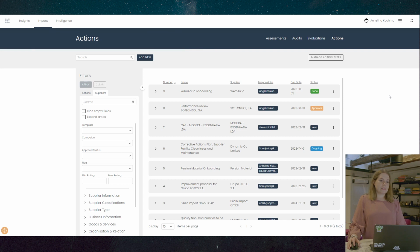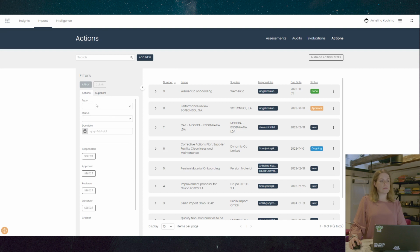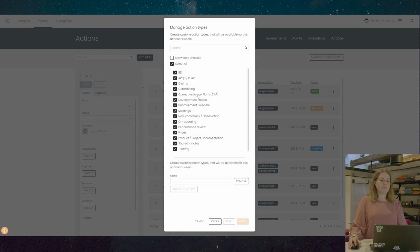Here on the screen you can see the actions list and main action information like action name, supplier, responsibles, due date, and status of the action. Also you can filter by two different things. First is supplier properties, but also you can filter by action main information like action type, action status, due date, and all different action stakeholders. As a super user, you will be able to manage action types. This is the new feature we are introducing, and apart from the standard action types, you will be able to add your own types or remove some of the standard ones if you don't use them in your daily work.